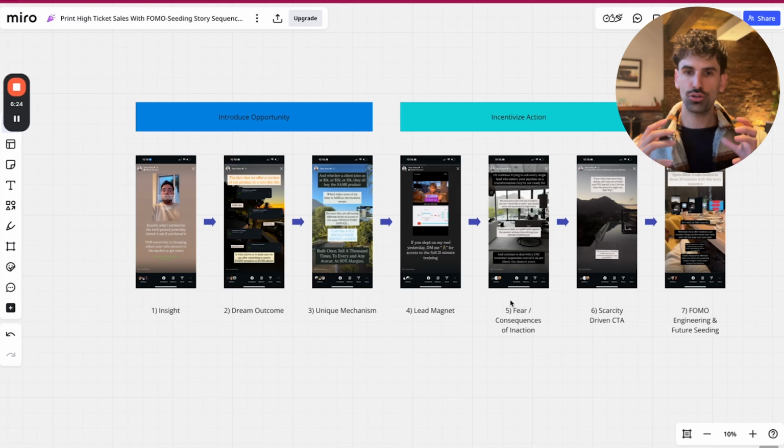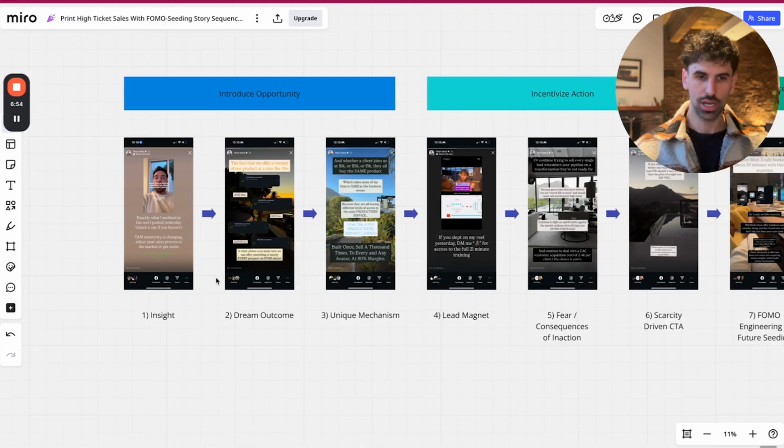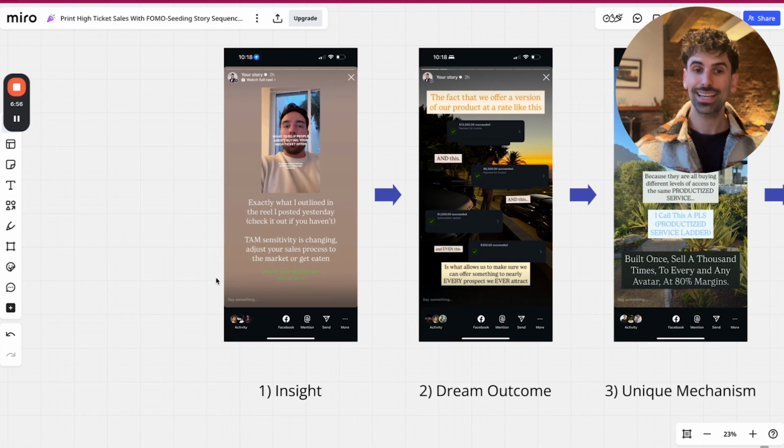It starts with introducing a new, unique opportunity, incentivizing action to take action on that opportunity, and then future pacing or creating FOMO, showing them what will happen if they do not capitalize on this opportunity. Now, within these 3 phases, there are a number of steps. The complete sequence has 7 steps, and here's how it works. You start by introducing an insight to the market.